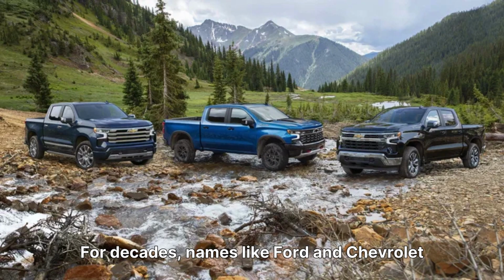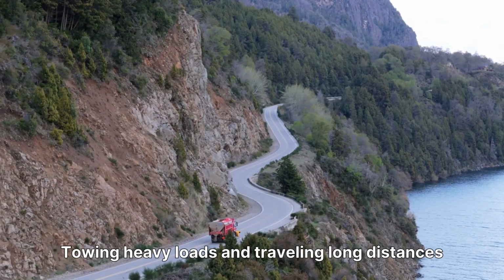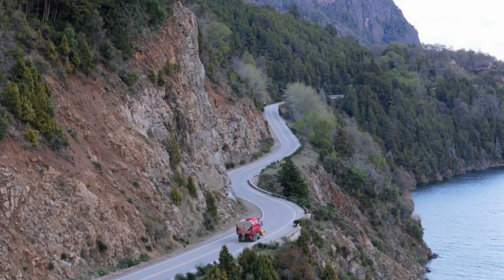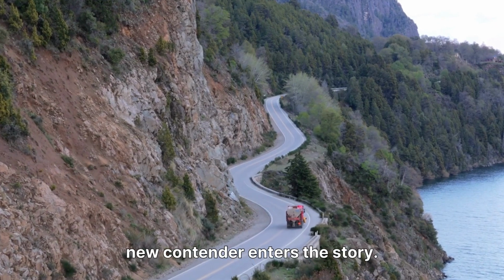For decades, names like Ford and Chevrolet have dominated. But as the world moves toward electrification, traditional truck buyers are still looking for real-world reliability. Towing heavy loads and traveling long distances remain hurdles for many electric trucks. This is the exact gap where a new contender enters the story.